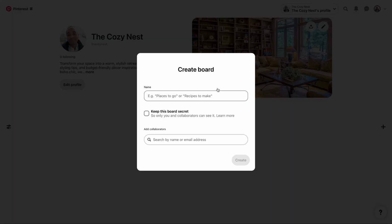Now, again, this is super simple, okay? We're going to create about 5 to 10 different boards, and these are going to be super relevant to our niche, which for us is going to be home decor. We're going to start off in the living room space, and then we're going to create a few different boards around living rooms, also kitchens, also other areas of the household.